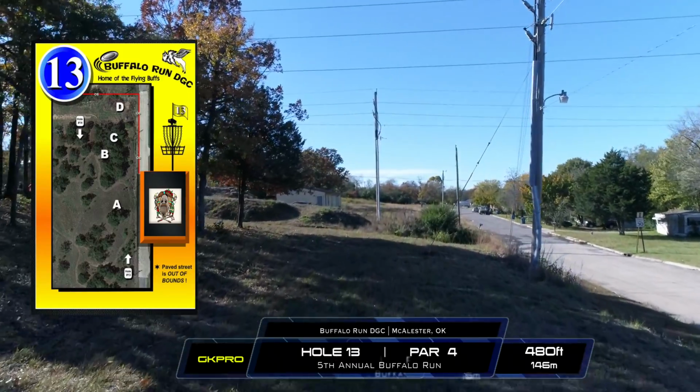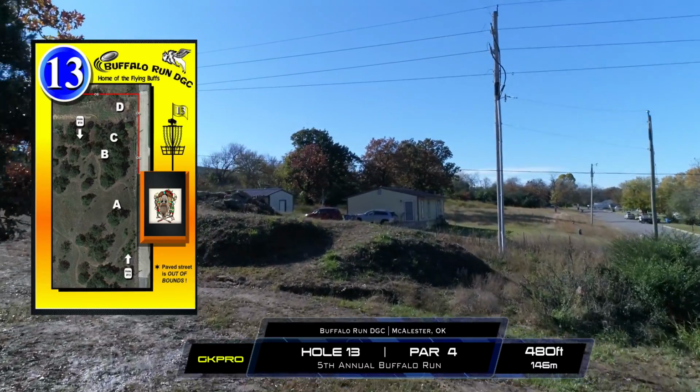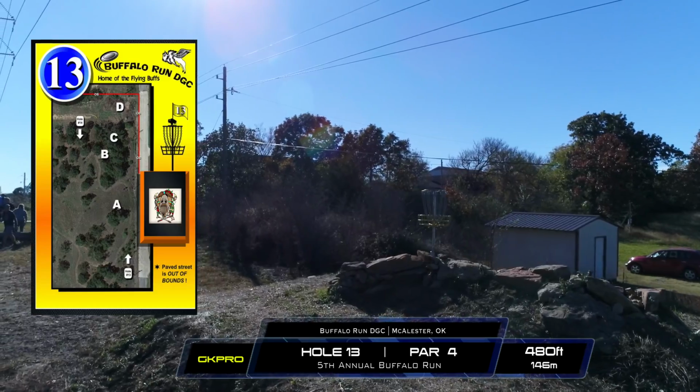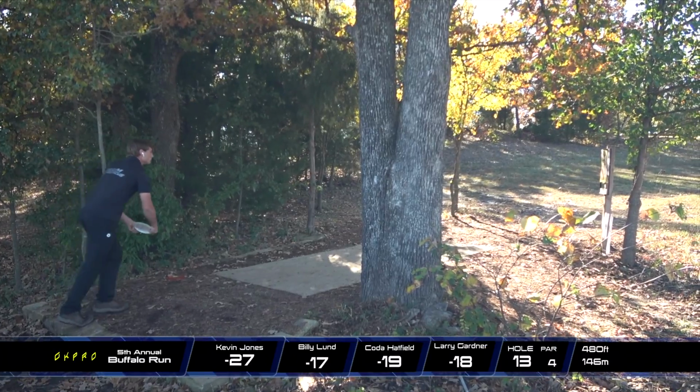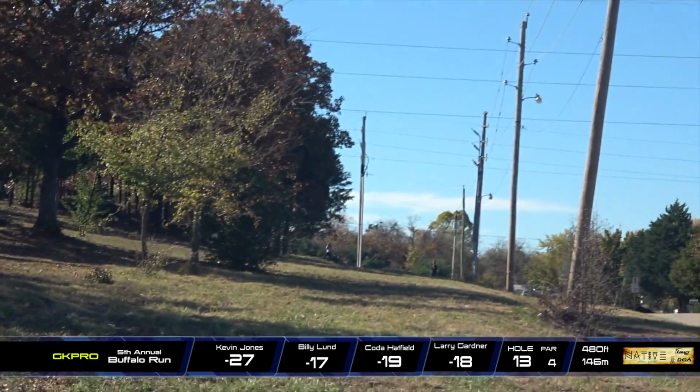And then the basket, surprise, surprise, is another treacherous green. It's up on this mound with rocks surrounding it and then all kinds of hills, so you can get some pretty nasty rollaways. Man, if you guys are ever in the McAlester area in Oklahoma, you really got to check out this course. Yeah, it's awesome.